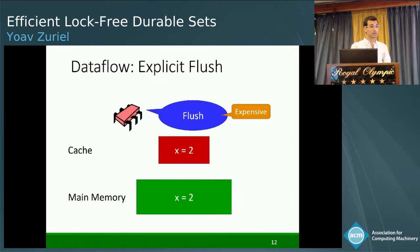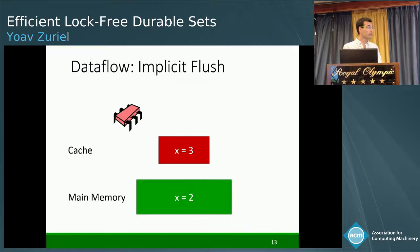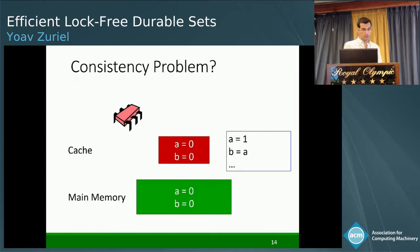Another way to propagate data from the cache to the main memory is through an implicit flush. When a cache line is evicted, in the process, it is written back to the main memory. Here, for instance, I write x equals 3, so we update the cache. And then after a while, because of some unknown reasons, the cache line may be evicted and written back to the main memory. Because of these implicit flushes, some consistency problems may arise.